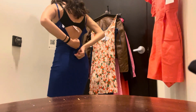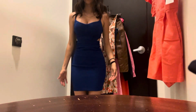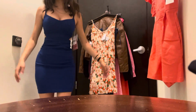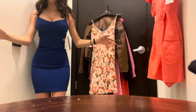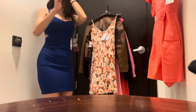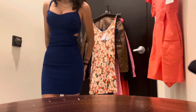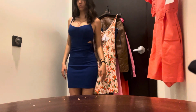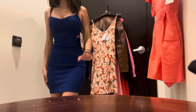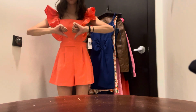Okay, and then we have this dress, which I really like how it fit me, but I don't know about the color on me. I don't know if it makes me look pale or not, but I do like this one. But I also have a lot of tight dresses, so I don't know if I want to buy another tight dress because I already have enough of them. So I'm kind of looking for a looser one right now. So we'll see. Then we have this thing. Look at this. I thought this was going to be nice and tight and cute. No, it's too big on me and it makes me look like a baby.